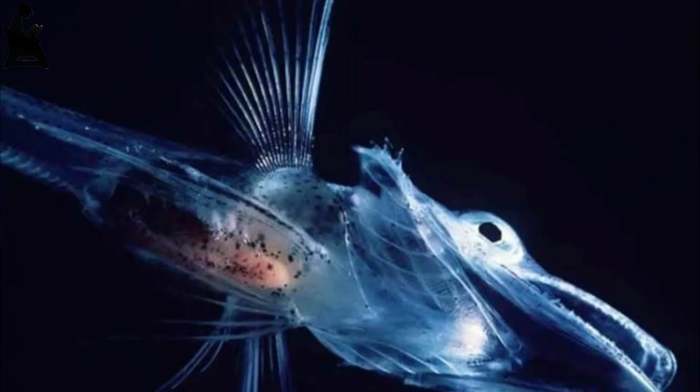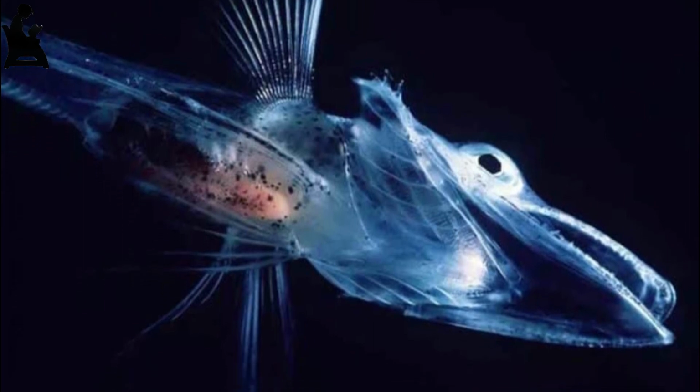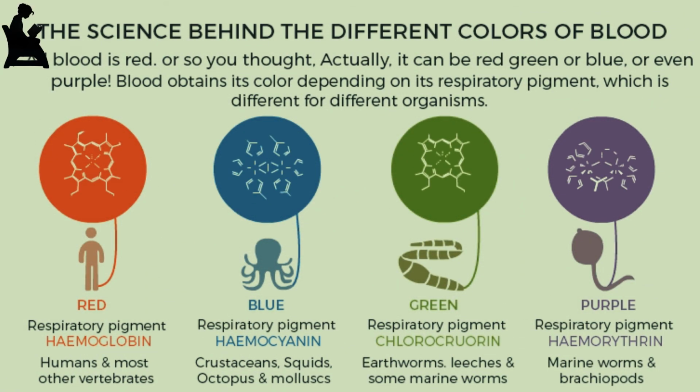The polar dweller lacks both hemoglobin and hemocyanin, leaving its blood without any color at all. Whatever the color of our blood, we live under one earth, one home, and therefore we should strive to live in harmony. Let's leave Earth a much better place than we arrived.